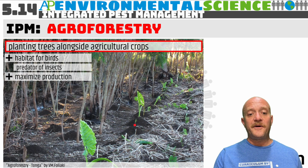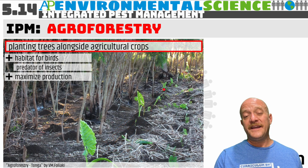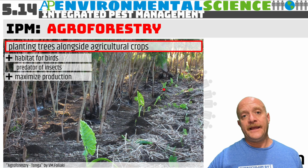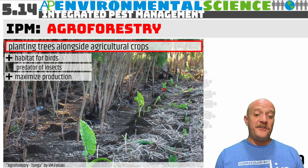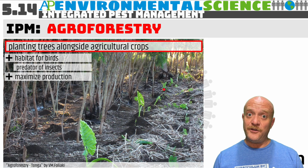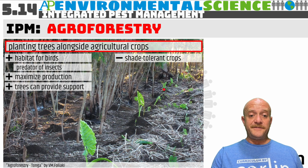They can also maximize production because you're using this leftover space, and you could get, for example, beans or something that's going to crawl up the tree, like a vining type plant, like cucumbers or squash. And one thing that you could also do is have something that's going to replenish the nitrogen, like a nitrogen fixer, like a legume. The trees can also provide support for some of these agricultural crops.